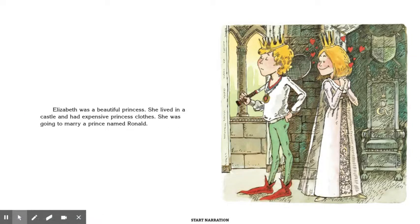Elizabeth was a beautiful princess. She lived in a castle and had expensive princess clothes. She was going to marry a prince named Ronald.